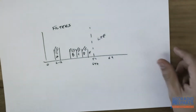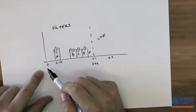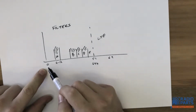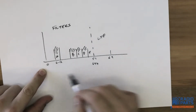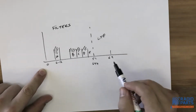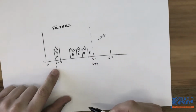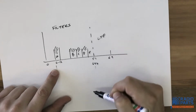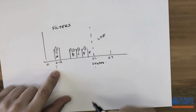I've got a little hand-drawn picture here, and this sort of explains what the spectrum was. So we've got originally channel 0 to up to channel 69 when we had analog TV. Now we've got digital TV. What we did is we reduced it from channel 6 back here right up to channel 51. Channel 51 is the same as 494 megahertz.